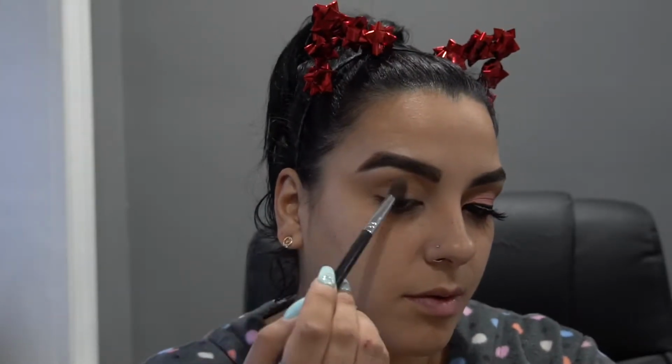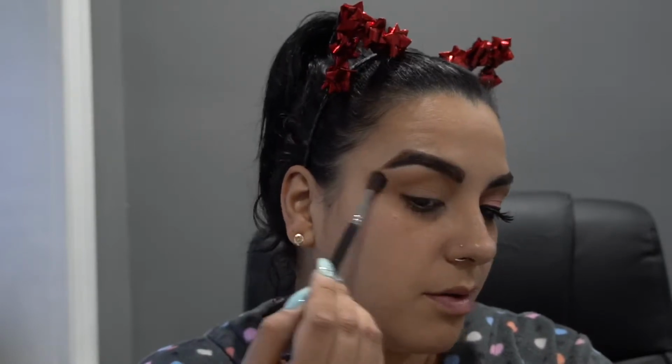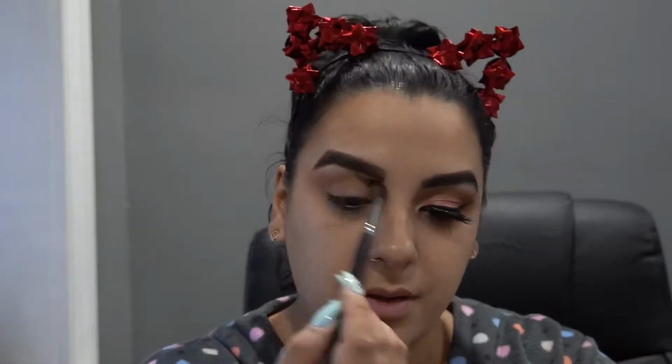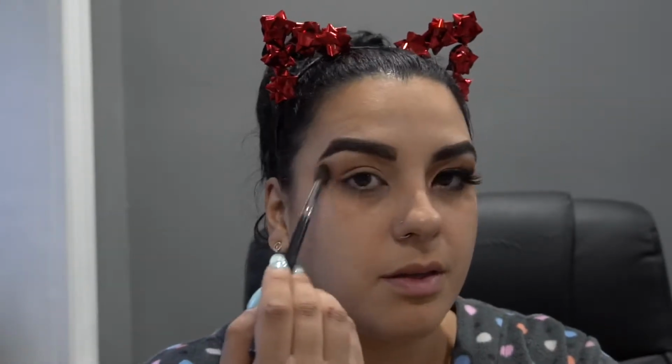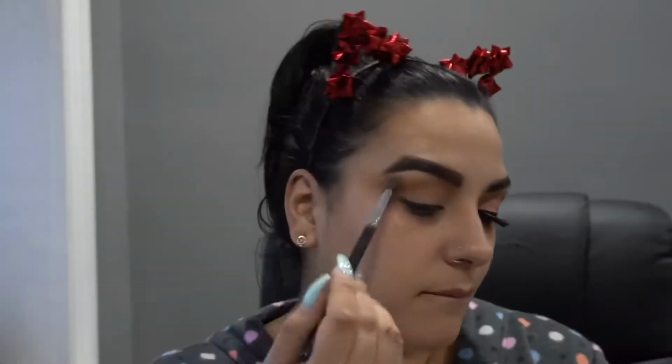Now I'm using a lot of naturals, like this natural brown right on my crease, and I felt like that just gives a nice natural vibe, and it's also matte, so it soaks up any lines or anything like that. Ooh, dabbing on them, dabbing on them.